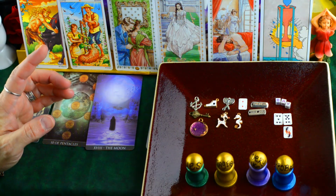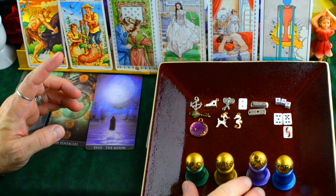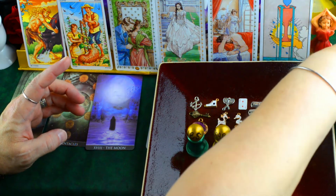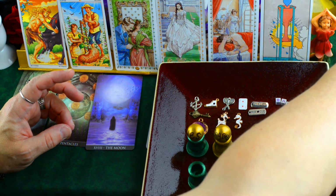All right. Number 1, green, yes. Number 2, gold, maybe. Number 3, purple, is very likely. And number 4, blue, is probable. Now, I'm also going to do angel numbers for the month. I had not originally thought I would do that, but I really think that it would be a good thing to do. So I'm going to go ahead and do that.